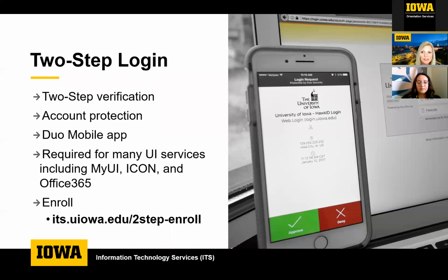So how it works, let's say you're going to log into Icon. You enter your HawkID and your HawkID password into Icon. You're going to get a prompt on your phone, just like this photo right here is showing us, telling you that you need to approve this login. So you click the approve button and boom, you're in.